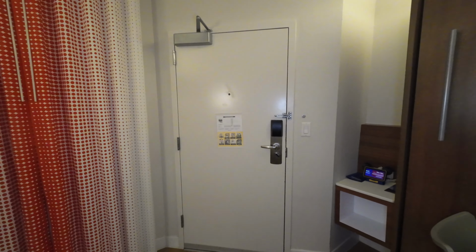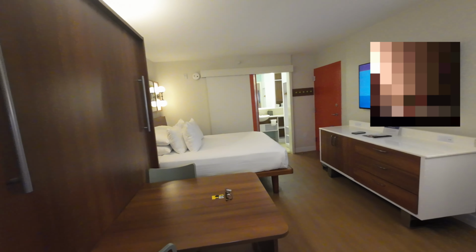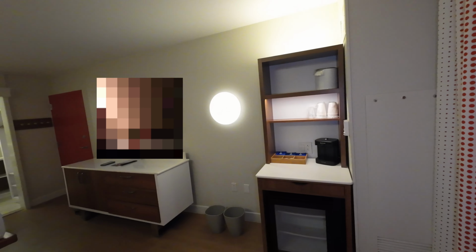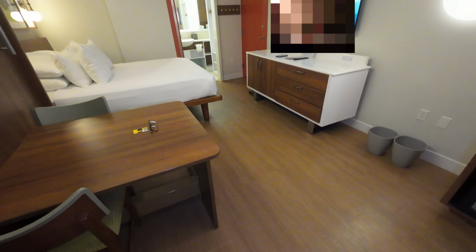So this is the front door, and we have a window here. I have it closed because just outside is a common hallway, so I'm gonna keep it closed. But this is the front door, and I'm gonna turn around so that you can see what I see as you come into the room. But it's a pretty standard size room. There's no carpeting. We have what's probably vinyl flooring.